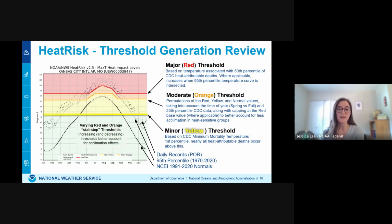And the reason we used the 95th percentile here is that during our research, we found many examples of other heat systems worldwide that leverage the 95th percentile to define extreme heat. And then the dots towards the top of the chart represent the daily record high temperatures for the station during its entire period of record. So then we can start to lay out our daily thresholds.